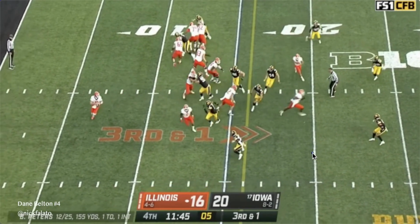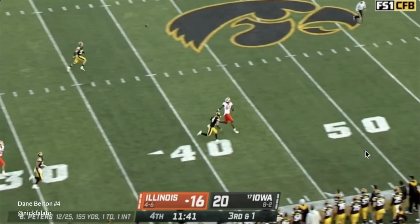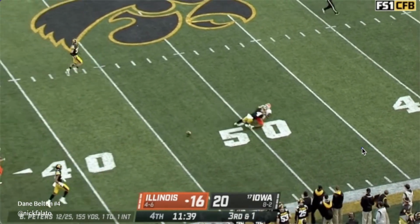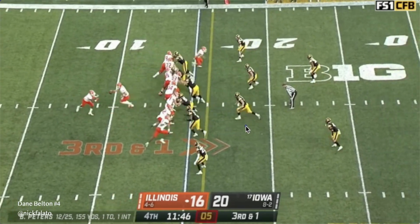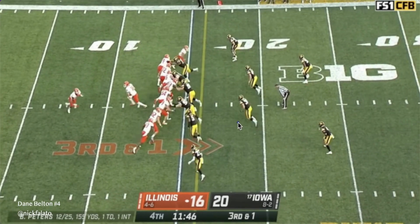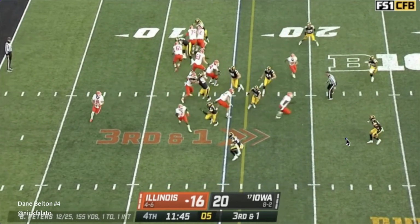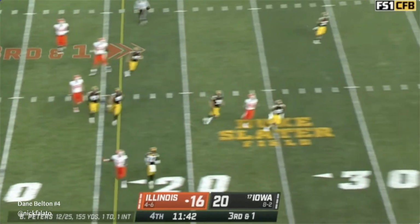Here against Illinois, you're going to see a PBU. Again, sucks, don't have the All-22. He's able to disrupt there. You can see how he picks this route up. The tight end, play action like they're going to block. Dane Belton doesn't bite on that. Expands laterally and then flips his hips, does a speed turn, which we unfortunately can't see.